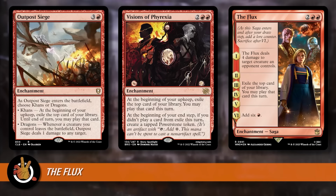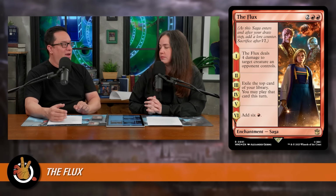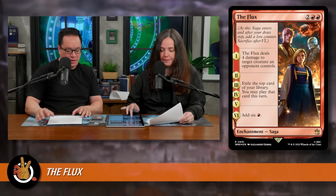The other downside of Outpost Siege and Visions is late game, you draw them on turn 8 or 9, and there's not enough time left in the game to realize the advantage. But late game, you often still do want to kill a commander. In fact, you often need to, because you're like, well, I can't win, and they're probably going to. If I can kill one key thing, that will make it so they can't win on their turn, and that therefore buys me a turn. So, yep. I think this card's cool.